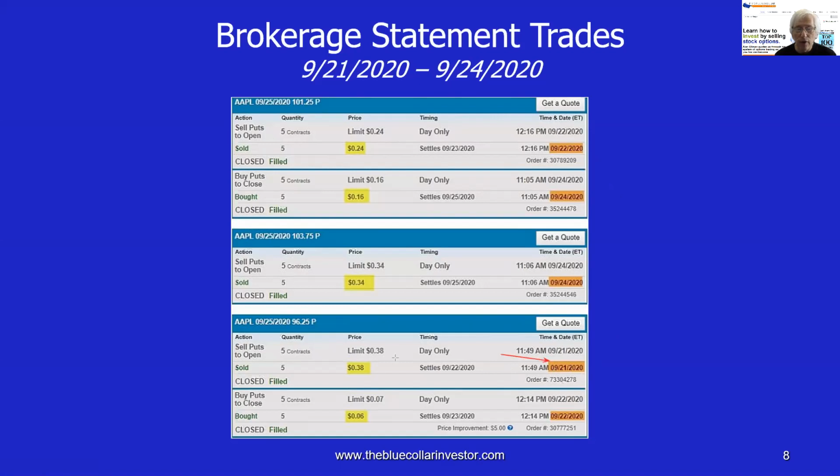So on the 21st over here, you can see that we sold the 96.25 put, and we got 38 cents a share. Now, the next day, which was Tuesday, the 22nd, we were able to buy to close those 5 contracts at 6 cents a share. And then I immediately sold that 101.25 strike on the 22nd for 24 cents. Now let's move on to Thursday, where I was able to close the 101.25 strike at 16 cents and actually rolled that up and generated 34 cents for the 103.75.